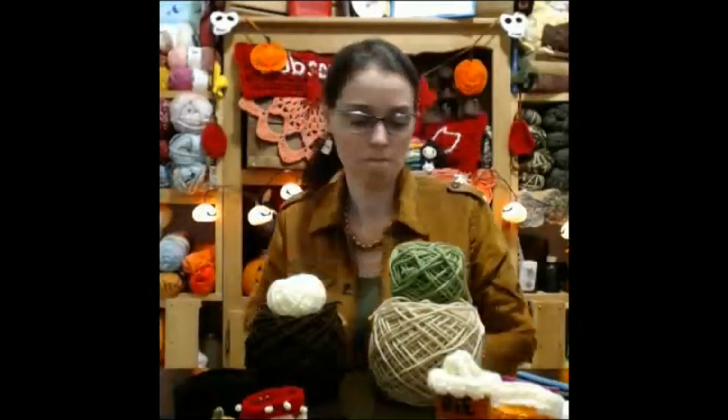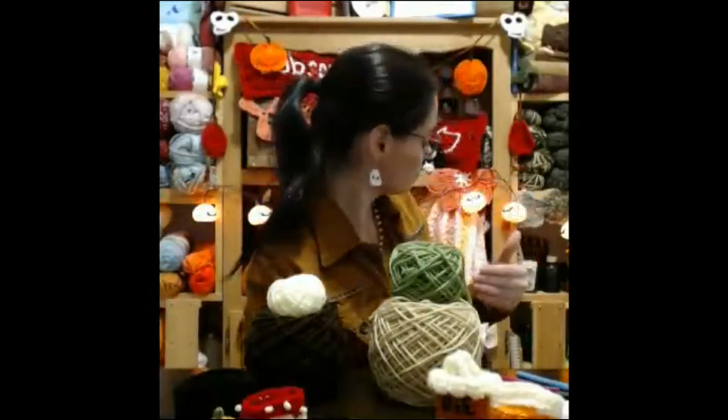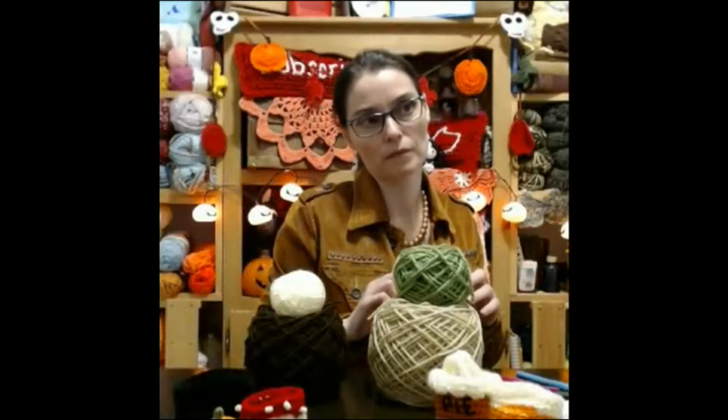Let's see. What do you guys say? Beige mug or the lighter cream color for the mug? No, this is going to be the marshmallow color. I don't want to do it twice. So it looks like most people are voting for beige. Beige. Yeah, I think that's the best thing.